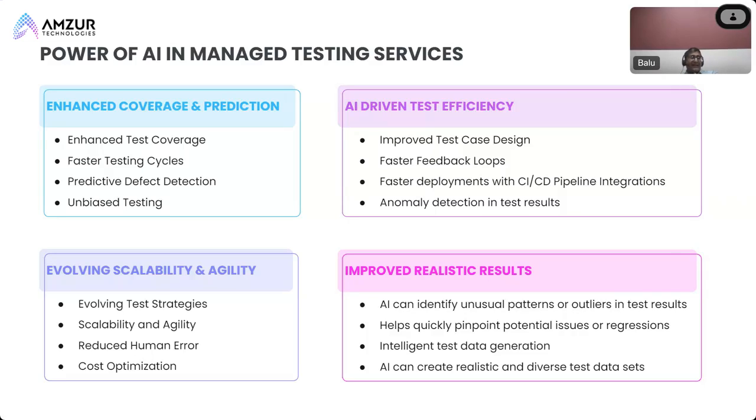Additionally, AI test tools eliminate human bias from the testing process, leading to more consistent and more reliable results. So what is the benefit? You achieve comprehensive test coverage with AI-driven test automation, accelerate testing cycles with faster execution and analysis, proactively identify potential defects before they impact most of the customers in production, and ensure unbiased testing by eliminating human subjectivity.